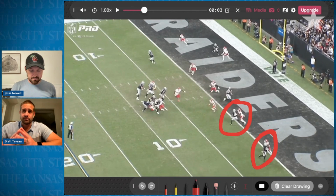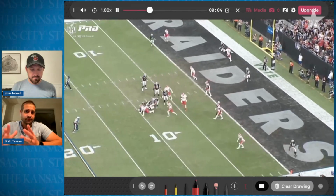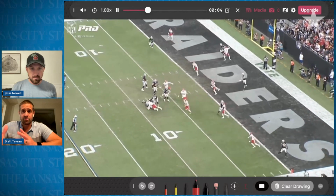Quarterback looks like he's expecting man coverage and to be able to throw that ball to the flat for a touchdown. That doesn't happen, gets a little bit of pressure, and then he's like, okay, I'm out. Doesn't really have any answers other than what's to beat true man coverage.